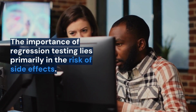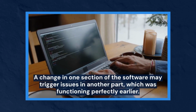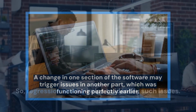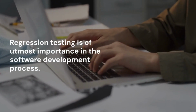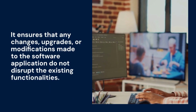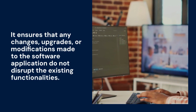The importance of regression testing lies primarily in the risk of side effects. Change in one section of the software may trigger issues in another part, which was functioning perfectly earlier. So, it helps to identify such issues. Regression testing is of utmost importance in the software development process. It ensures that any changes, upgrades, or modifications made to the software application do not disrupt the existing functionalities.